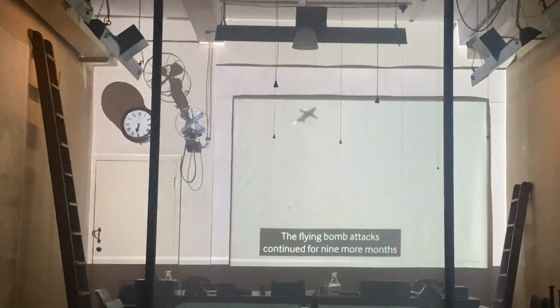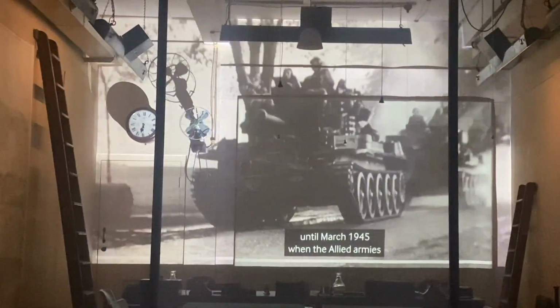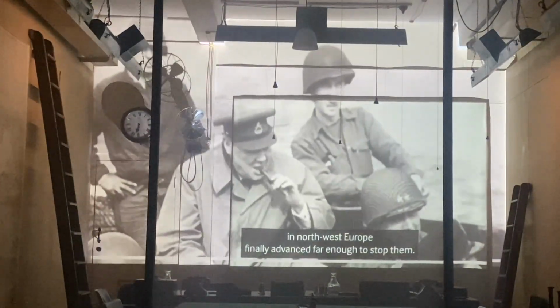The flying bomb attacks continued for 9 more months until March 1945, when the Allied armies in northwest Europe finally advanced far enough to stop them.